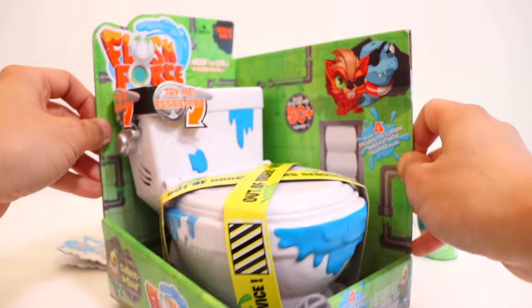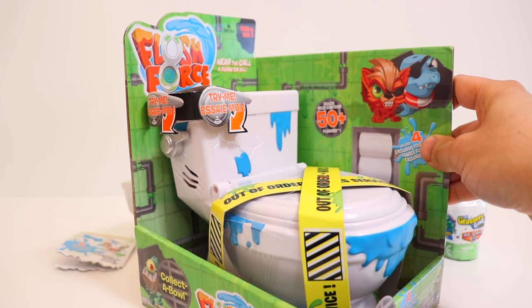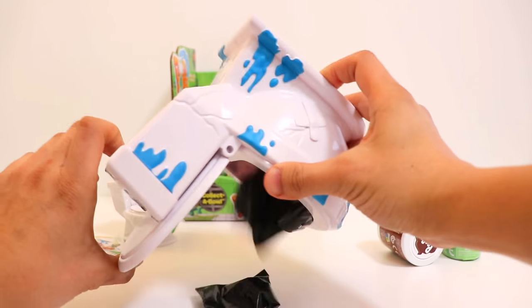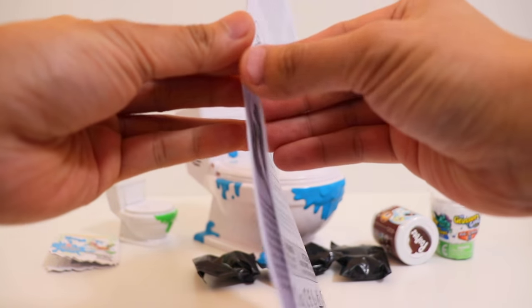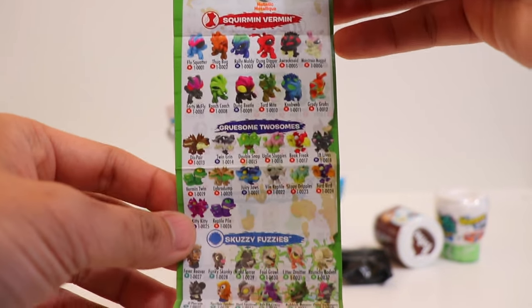Let's see what this does. Ew. Gross. Let's see what's inside. Couple of blind bags. Instructions. A checklist.